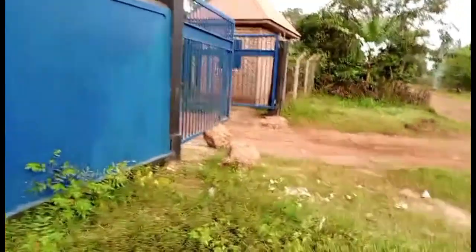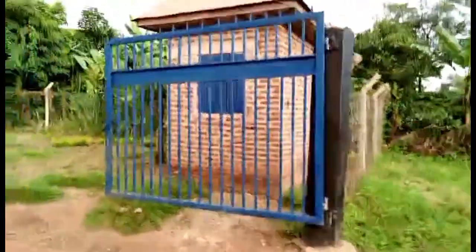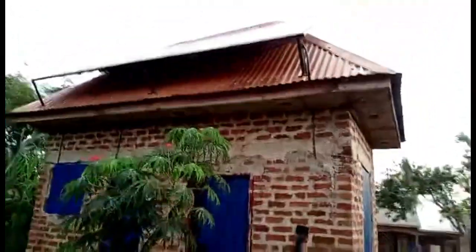Here we go to the school gate. This is the school gate. This is the security man's house. Those are our solar panels.